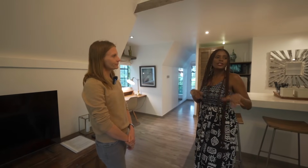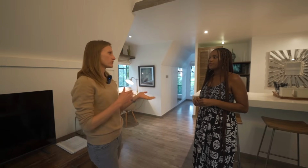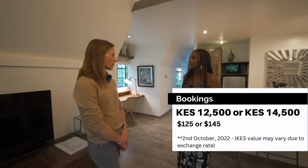So what's your nightly rate over here? It's about $125 to $145 a night, depending on the season and day of the week. And we have a 2-night minimum booking policy.